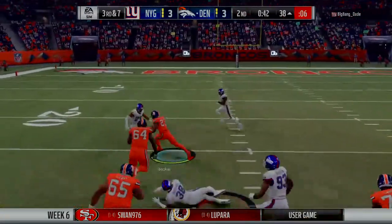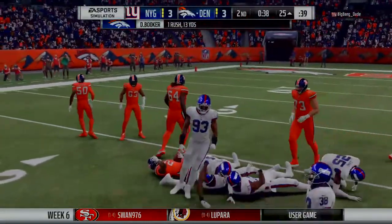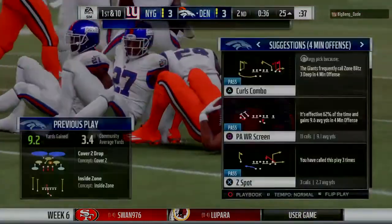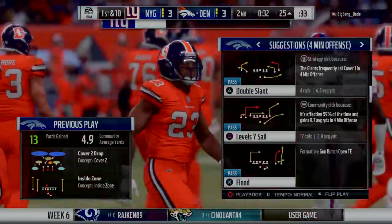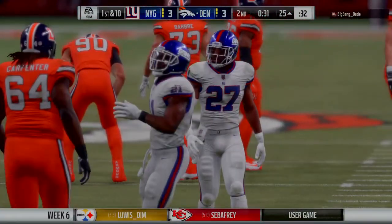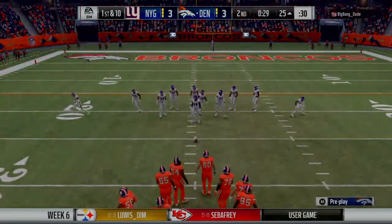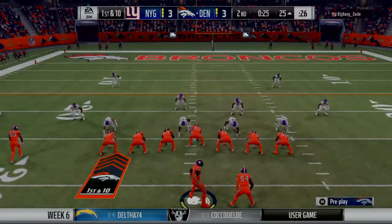They'll run it now out of the gun. And he's able to get the first here as he's taken down at the 25. That one good for 13 and a Denver first down. That's quite a spot there for his first carry of the game, but obviously they had plenty of faith in him, didn't they? No question about it. And here, why not go with the fresh legs? Able to push forward, pick up that first.